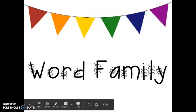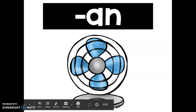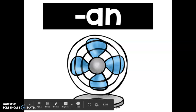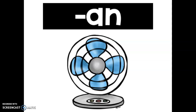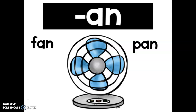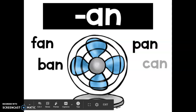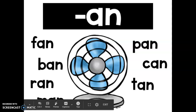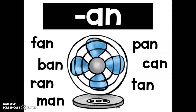Let's review our word family of the week. Our word family this week is an. An. Remember, word families or rhyming words are words that end with the same sound. So words that end with an are in the word family an, just like fan, an, pan, an, ban, an, can, an, ran, an, tan, an, man, an, and van, an. So every single one of those words has an at the end. And it's their beginning letter that is different.